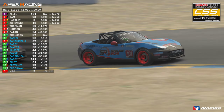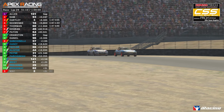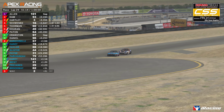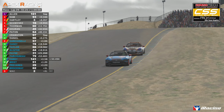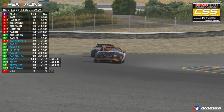Honestly, if it's a real team game, Mike Dam wouldn't be too bad. It wouldn't be frowned upon by his team at all. It might actually be applauded for shoving his nose up alongside John Allen a couple of times just to slow the two of them down and allow Hartley and Schwenke to maybe close up and make this a 4-car race. Or maybe he doesn't want to. No, I would say maybe he doesn't want to at this point.